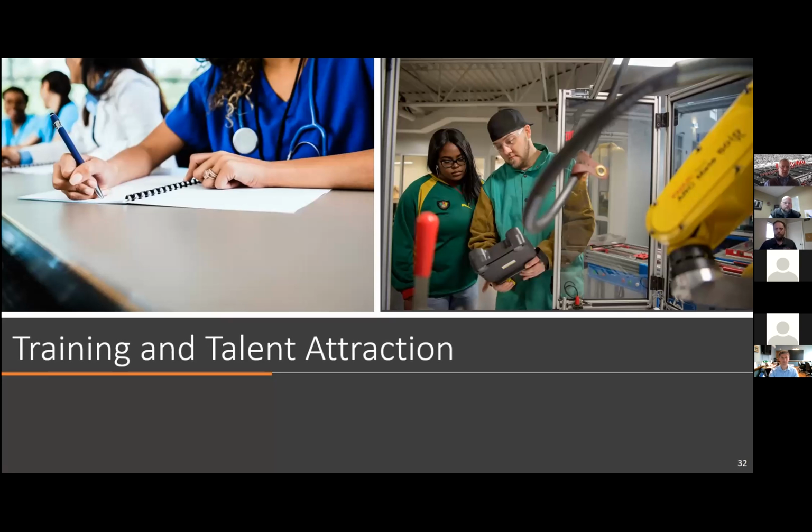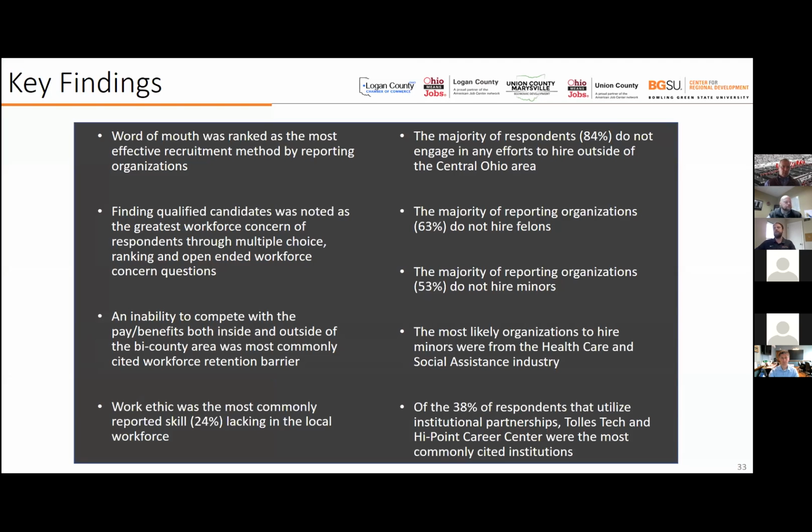And so getting into the training and talent attraction piece, lots of key findings in here. This was a really interesting chunk of data to digest and get through. So first of all, with all of this technology that we have today, word of mouth was ranked as the most effective recruitment method by reporting organizations. And it was also, as you'll see in a moment, reflected as the most commonly selected type of recruitment method.